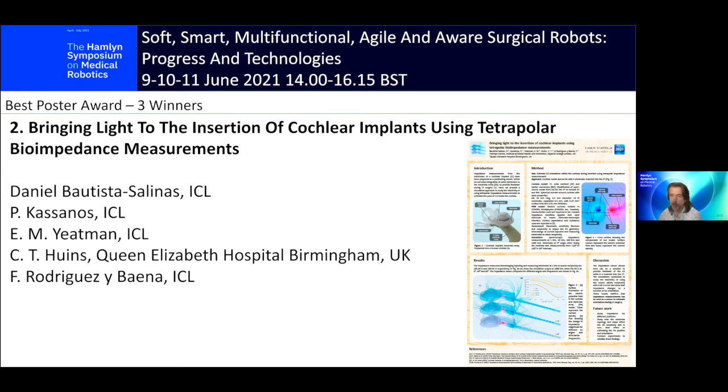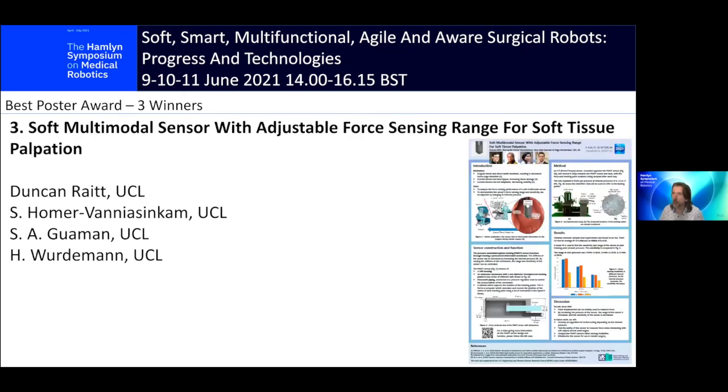Congratulations, also from me to all of them. And I have now the pleasure to announce the third winner, but also third joint winner, so same level as the other two. And here we are. It is soft multimodal sensor with adjustable force sensing range for soft tissue palpation. And the first author is Duncan Reid. So congratulations also to that team.